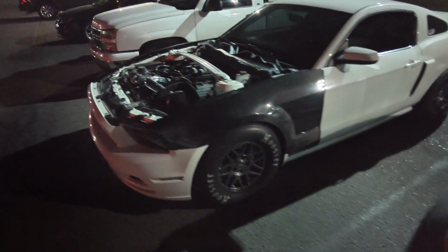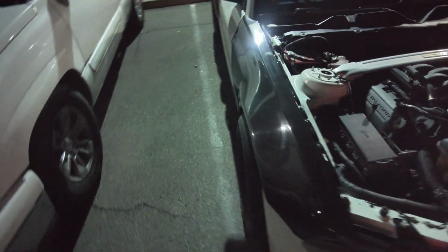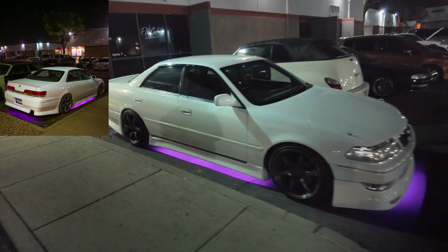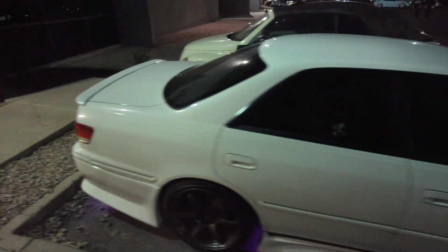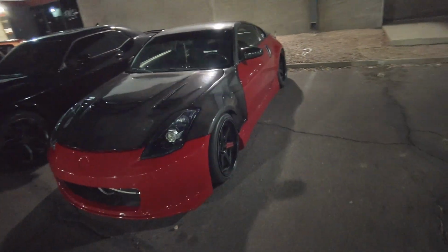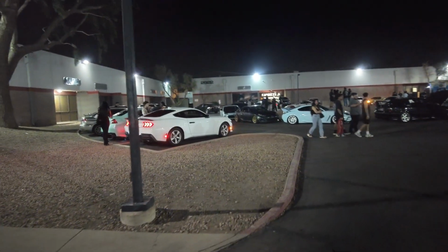Got this crazy Mustang. Hoosiers all around. Crazy. Carbon fenders. That's wild. We got this Toyota. I think it's the Mark IIs. This thing's clean with the underglow and the ground lights. Simple. It's like some Fast and Furious vibes. A little 350Z. It's clean. Carbon fenders, carbon hoods, TEs. Pretty cool. By the way, this is at Low Glow.